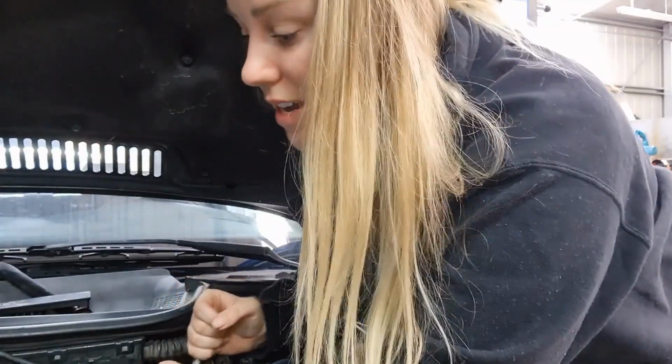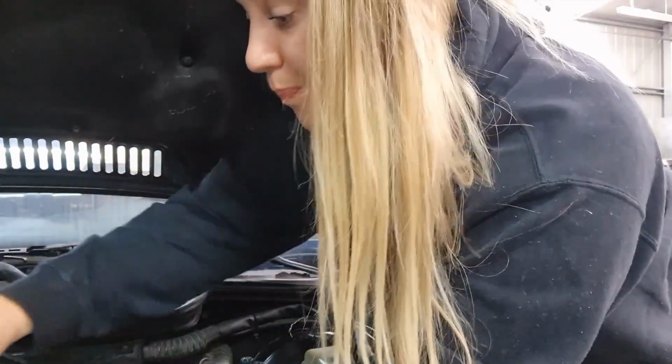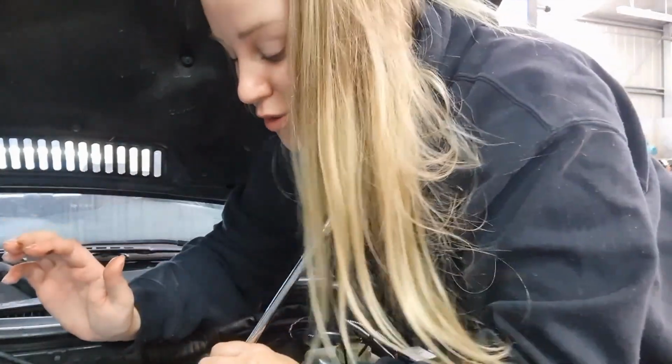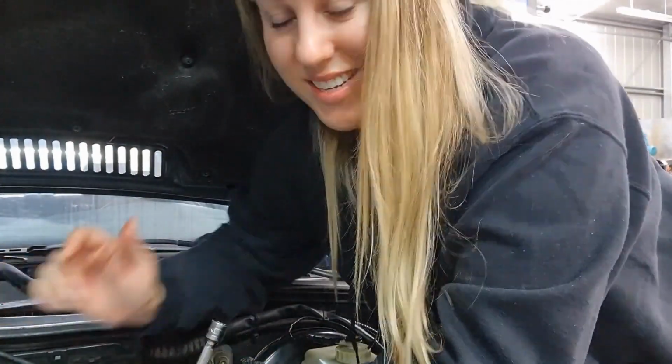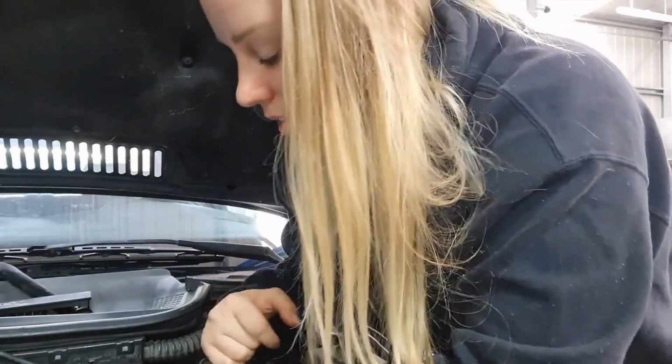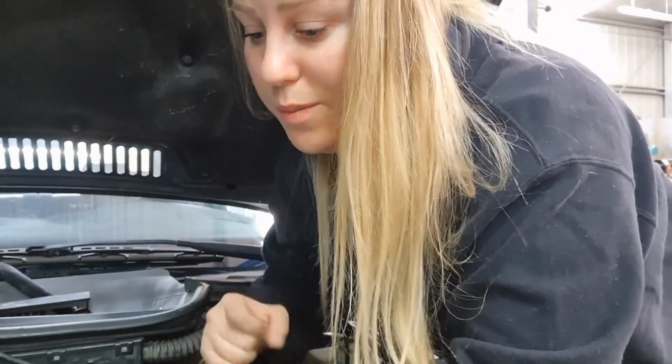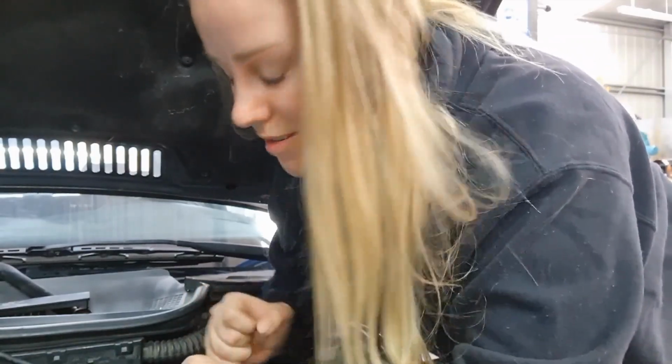Not great that it's a blown head gasket, but to be honest, the plan for this vehicle is not to keep this engine in it. So, not the end of the world, but just a bit crap that I can't have a little bit of fun with the current engine that's in it. And I really would have loved to have a healthy engine so that I could go have it registered and go do some days, have it as a bit of a daily driver as well.